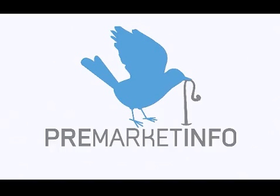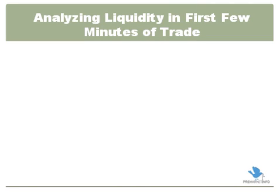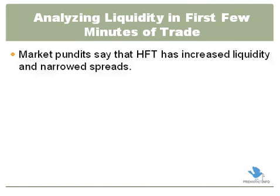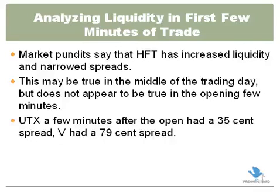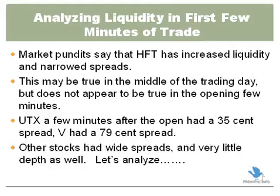And I'm Joel Elconin. During today's presentation, we are going to analyze liquidity in the first few minutes of trade. We are going to look at the market pundits that say HFT trading has increased liquidity and narrowed spreads, a notion that may be true in the middle of the trading day, but does not appear to be true in the opening minutes of trade. We're going to use UTX as an example off the open, and Visa as well, trading with extremely large spreads. We'll also discuss other stocks that had wide spreads and very little depth as well.